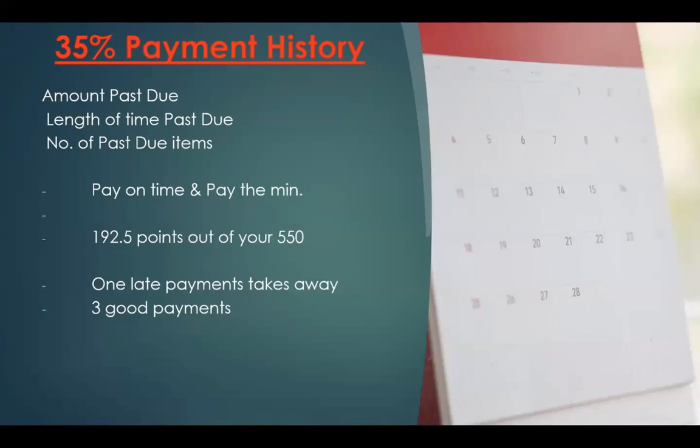And we want you, just some advice, to pay on time, even if you're paying the minimum. That's when it comes to things like credit cards and stuff of that nature. You can actually do the math. Since the top is 850, you can multiply 35% of 850, 0.35 times 850, and that's the maximum you'll get in points when it comes to your FICO score.